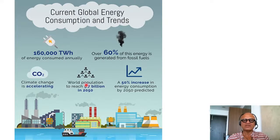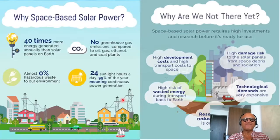But we know that this could change a lot if the drops in fertility and reproduction continue the way they have in many countries, most notably in China, and India also has reached its peak fertility rates already. So without going into that further, a 50% increase in energy consumption is predicted for 2050.